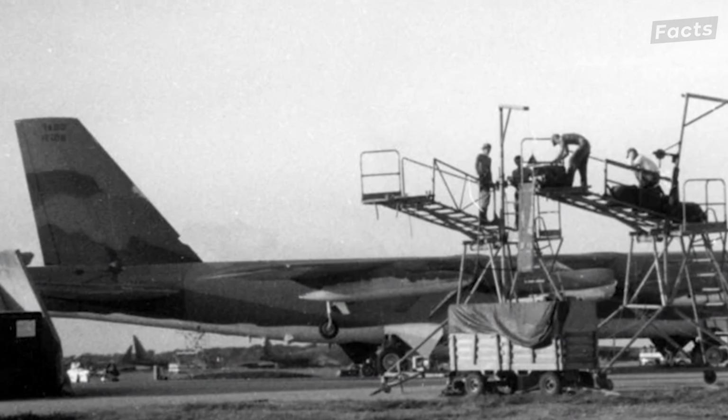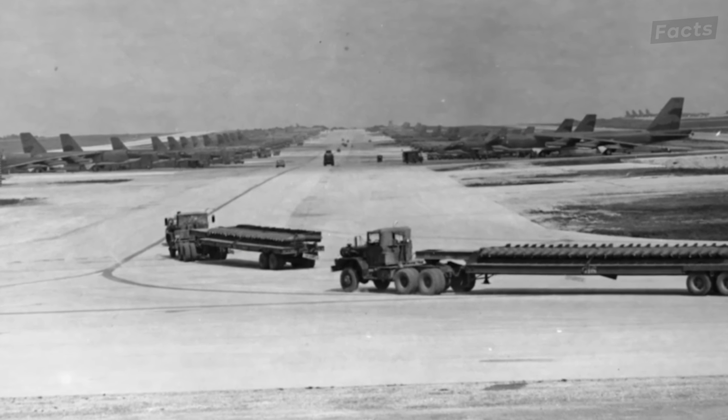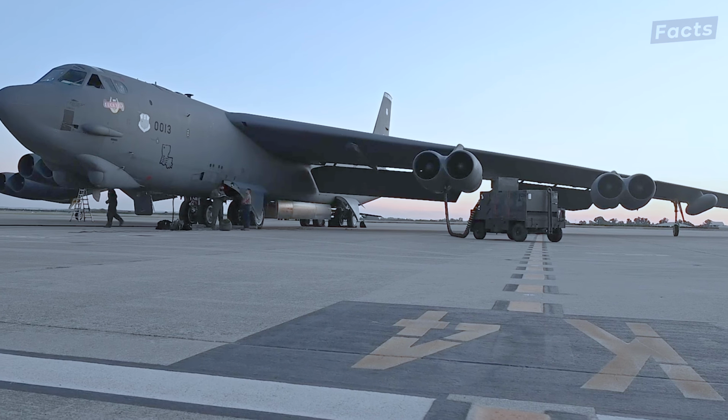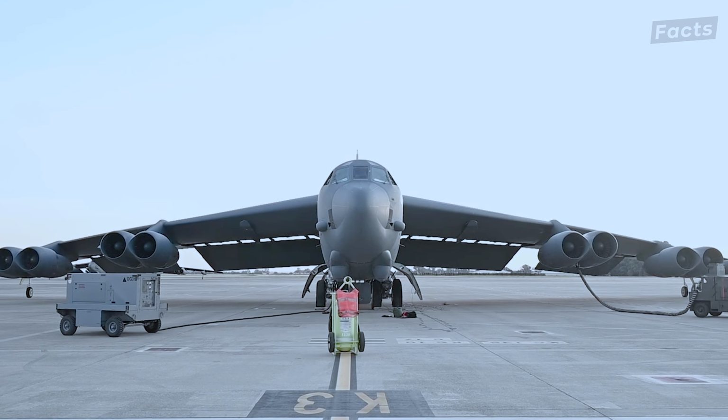And there's a hidden inheritance. Through much of the Cold War, the H models sat on ground alert with their engines off, waiting for a war that never came. Those quiet decades mean those 60-year-old airframes carry surprisingly young bones, with thousands of flight hours still banked in the structure.